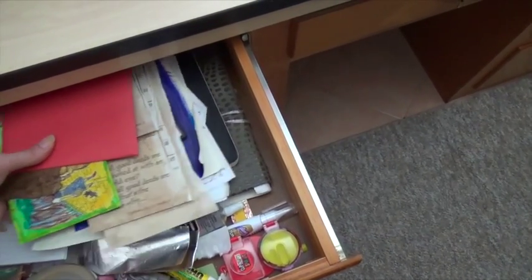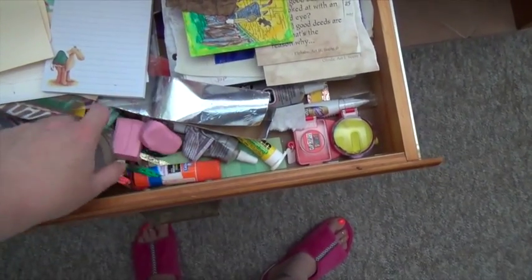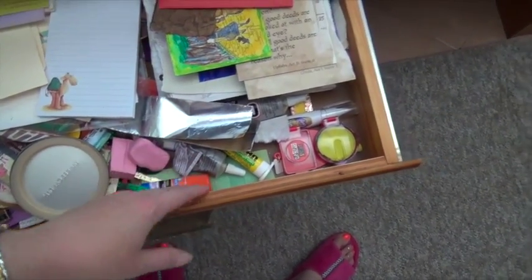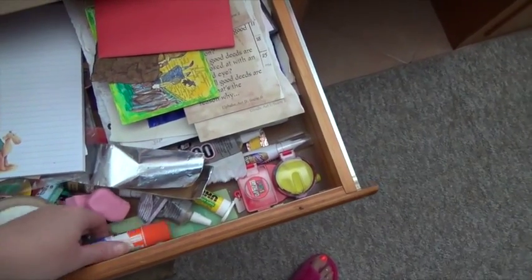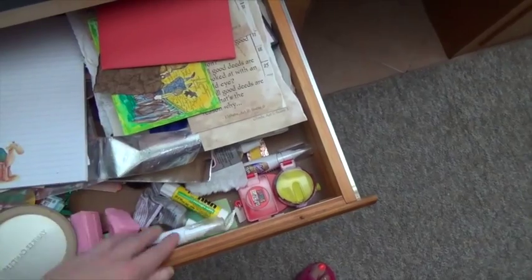Another couple of journals that I write in on occasion. All of my glue goes in here, my glue that I constantly reach for, so my E6000 is always in here. I have a glue stick in here. I have a little tacky glue thing in here.